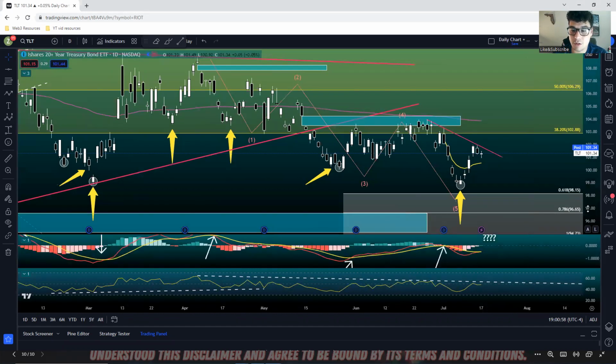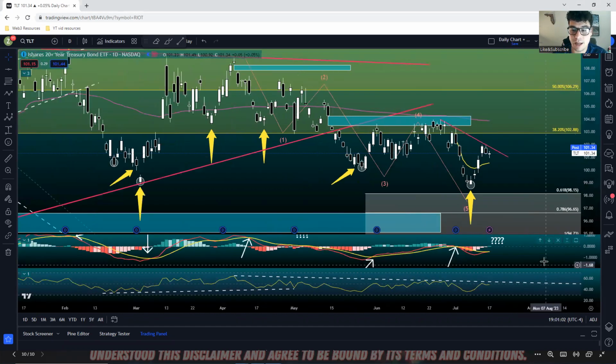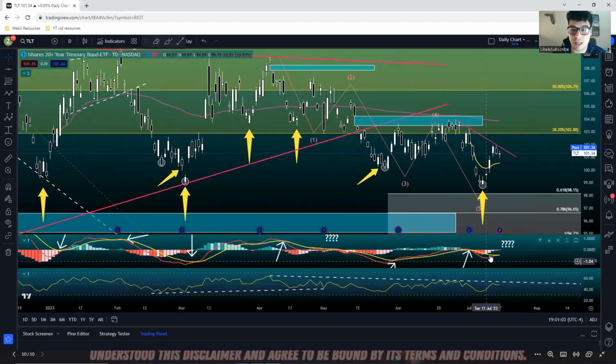Right here, we had some question marks on our MACD, and we're looking to see if we're going to potentially get a buy signal here. If we get a buy signal, then most likely we would break this trend line here, come up to this 102.88 region, and really look to retest that region. You can kind of see the inverse bump and run. We have our prevailing downtrend, and then we have this downtrend right here, and then we break through that.